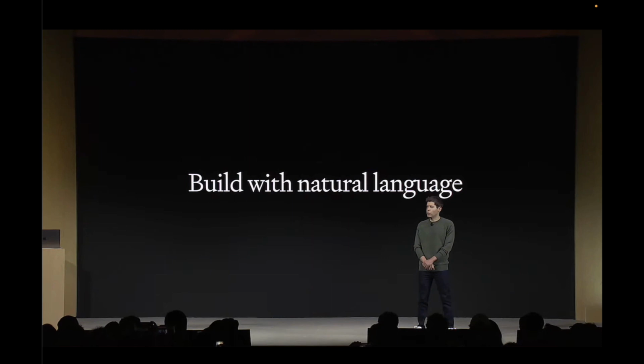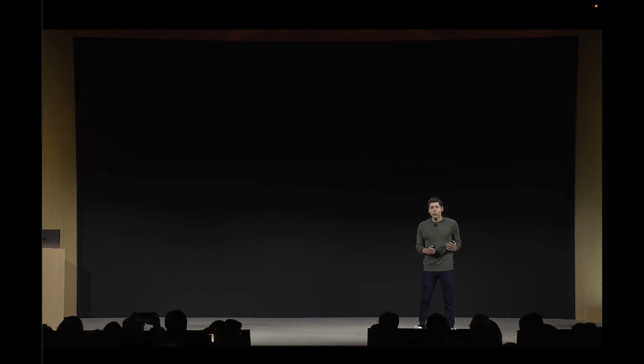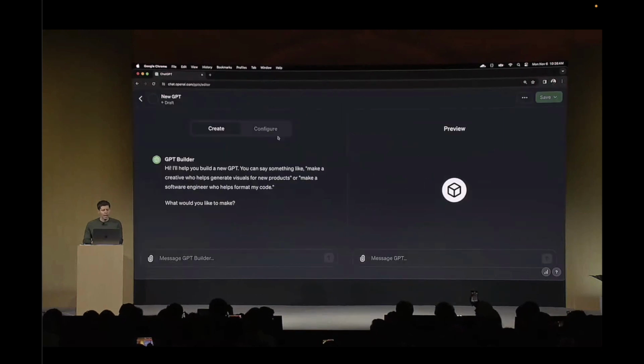We believe that natural language is going to be a big part of how people use computers in the future, and we think this is an interesting early example. So I'd like to show you how to build one. All right, so I want to create a GPT that helps give founders and developers advice when starting new projects. I'm going to go to Create a GPT here, and this drops me into the GPT Builder.